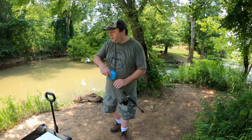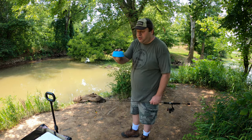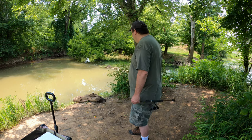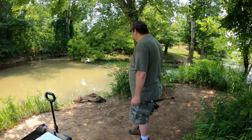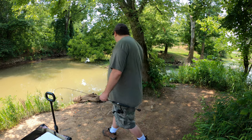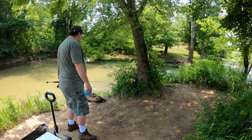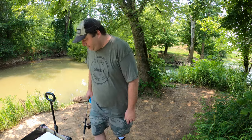But I'm going to get some worms in the water, which these are nightcrawlers. The local store didn't have any big reds, so I just went with nightcrawlers, and see if I can catch something. And boy, oh boy, there's a lot of minnows down there. Let's stop talking and let's start fishing.